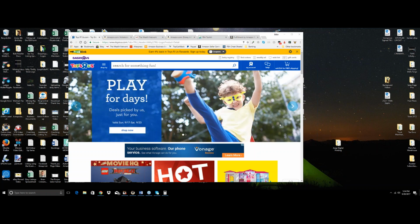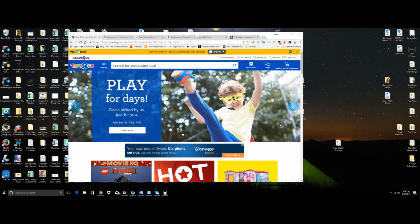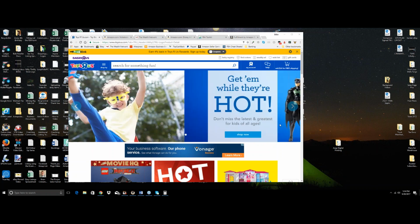Private labeling, me personally, I hate private labeling. It's very possible we can include that in a course later down the line. But from my experience and all of my clients' experiences, and I'm talking over thousands, multiple thousands of people that I've taught, I have yet to have somebody be extremely successful in a private label product and make a ton of money.